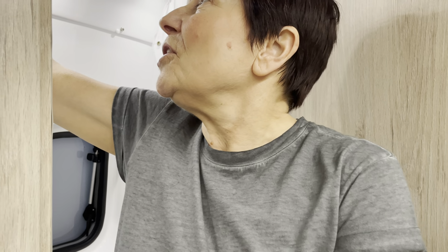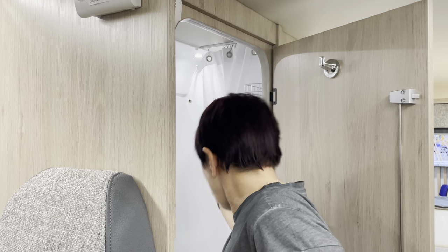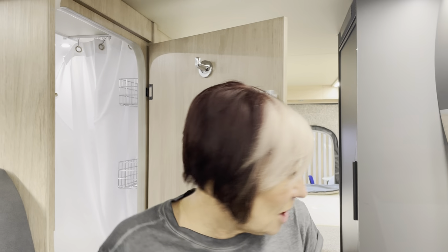That was an extra, the window. We don't have the window, but we do have the hook. Do you remember that review was saying it didn't have a hook? So we have got absolutely everything. Bigger toilet, more knee room. Yeah, and the fridge. Absolutely everything in here.